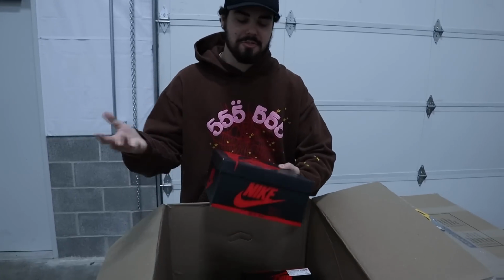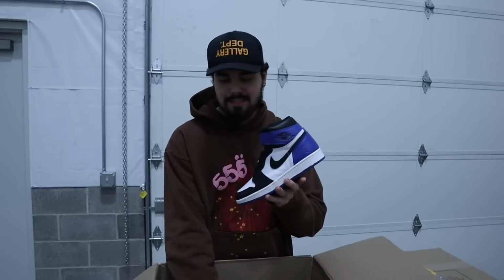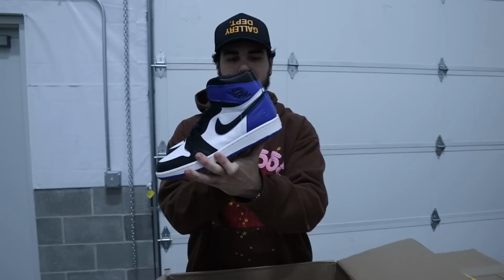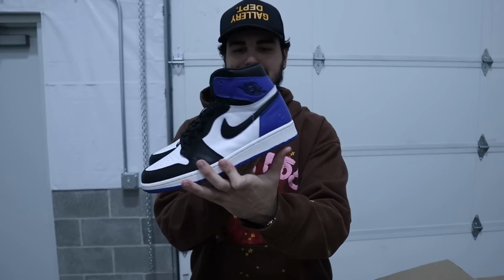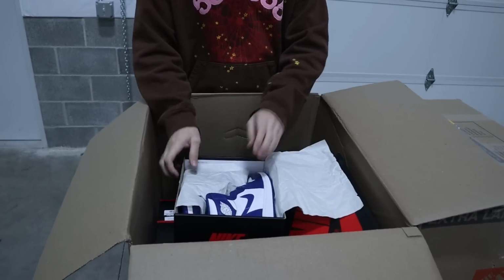I don't know which is which, so we're just gonna start going through them. First up, OG Fragment Jordan 1 highs. Everyone loves this shoe. You have the Fragment stamp on the sides, on the heels. These are 3,500. Another size 9. There's a lot of size 9s in here.